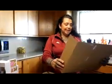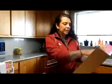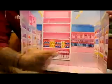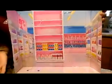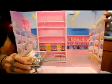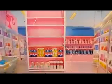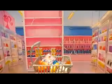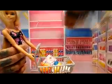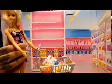Now, what I also like about this set is that if you clean up all this stuff, take all the tape off and these little things that were tying everything, this could be a great background for a play area, right? Kids are playing. Here comes Barbie, grocery shopping, right? Oops, that was Ghost Barbie. Here's Barbie. Okay. Look how cute that looks in the background. It looks like she's in the actual store.